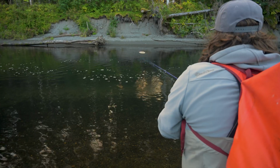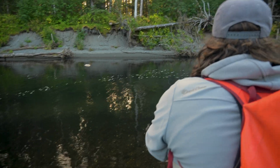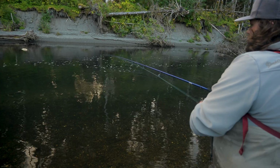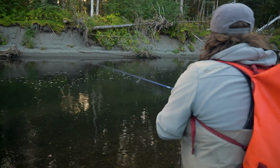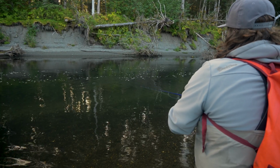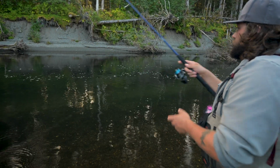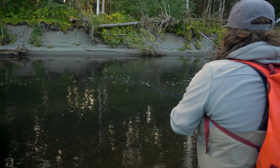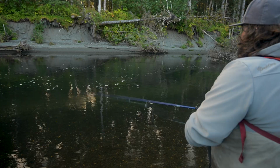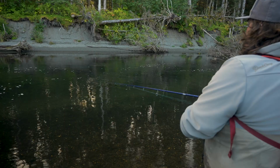I typically for silvers don't bring floats with me, so I don't have any, but this year I'm kind of wishing that I did have a float or two. This might be really good water to run a really short leash, even with a smaller jig, maybe even 1/4 ounce or 1/8, something like that, and just floating it down these foam lines. We've been throwing some Dalai Lamas and having success just dead drifting those, which in some ways is just a lighter jig that you can throw on a fly rod.